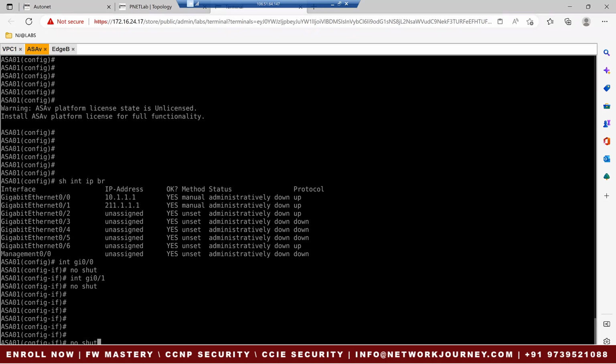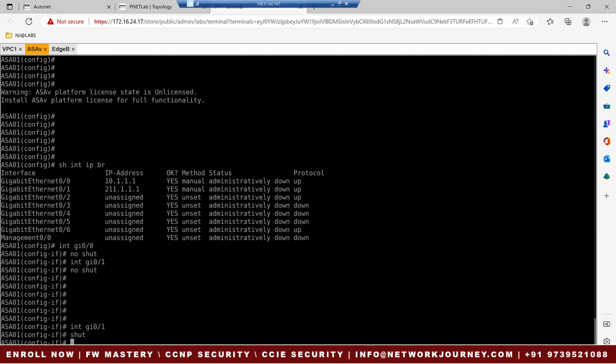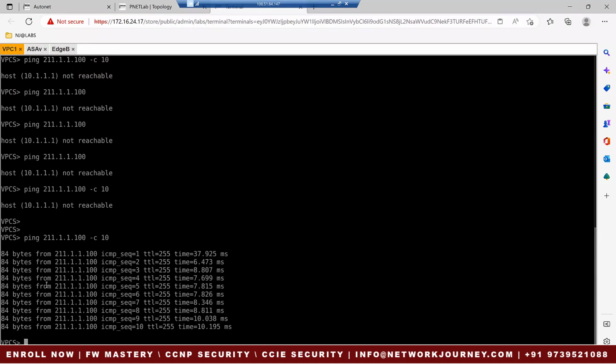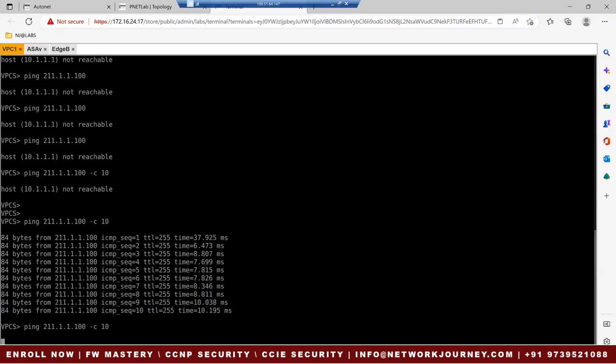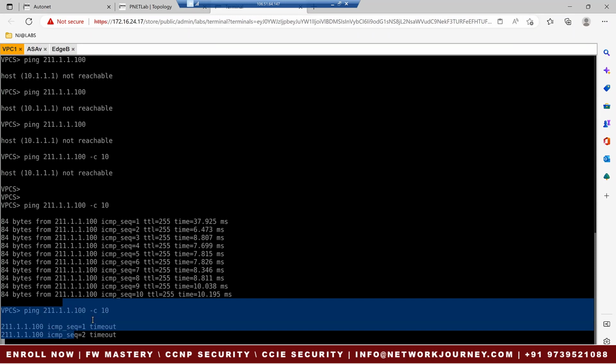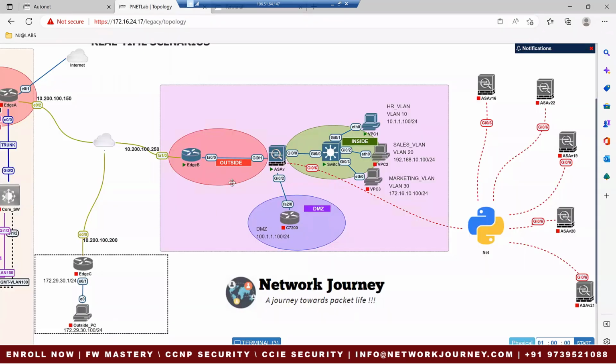Let's say I put the interface gig 0/1 as shut down. The minute I put my outside interface, which is connecting with the outside world, what will happen to the ping? Ping will definitely stop. So if you try to ping now, ping is not working. It says timeout. How would you do a troubleshooting in a network?